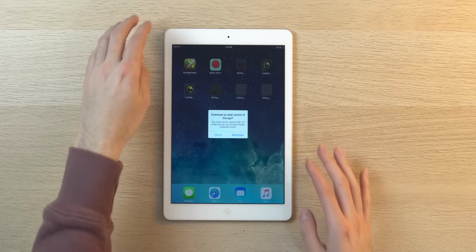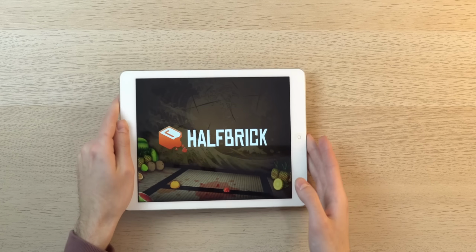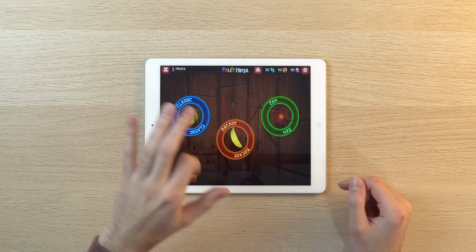All right, so we already have Fruit Ninja loaded up. Oh yeah, so download older version. Let's open up Fruit Ninja. I was playing this game last night on an iPhone 3GS and I was having the time of my life, so I can't wait to play it on a bigger screen.